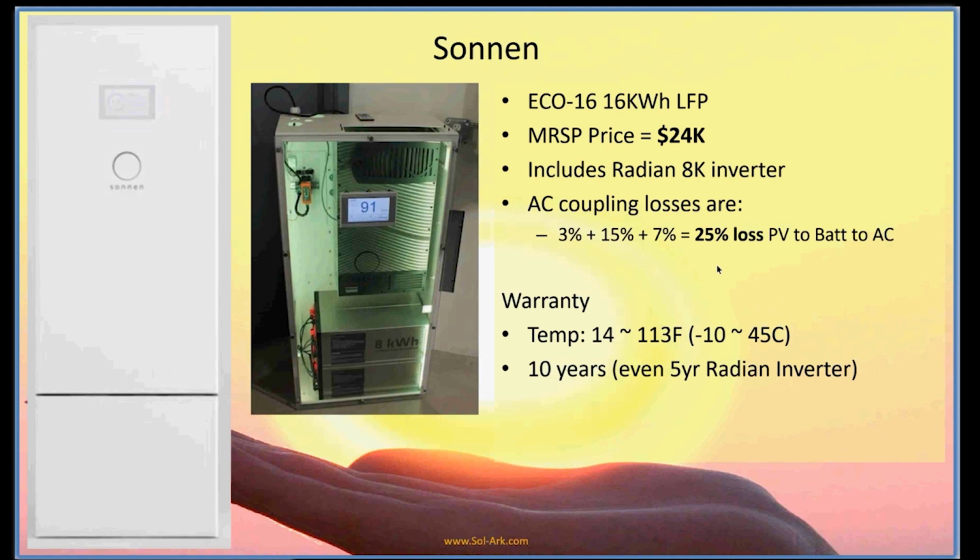Okay, so let's talk about Sonnen, very famous in the battery world. They have the Eco 16, which is a 16 kilowatt. Now they have different variations, but I just chose 16 kilowatts because I would like a large battery if I'm using it. Theirs is LFP, which is a very good technology for cycling. Their MSRP, manufacturer suggested retail price, is $24,000, and that includes a radiant inverter. Gosh, I hope I didn't copy that throughout the slides.